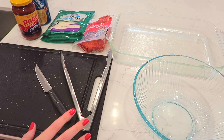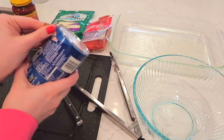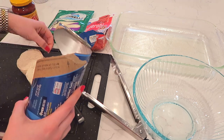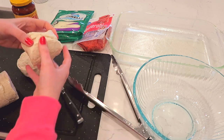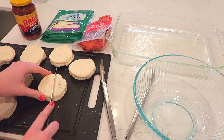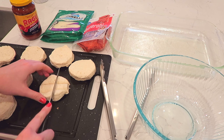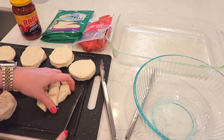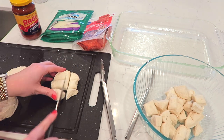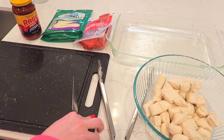We are going to cut the biscuits into, I like to call them little hashtags. These are so scary to open, you guys. And then we're gonna throw them into the bowl. So it comes with 8 biscuits and I just lay them out and we're gonna cut them up into little chunks like this. So I do 2 this way and then 2 this way. And then once that's done, you're just gonna throw them into the bowl. And that is all of the cutting. So we are done with the cutting board.